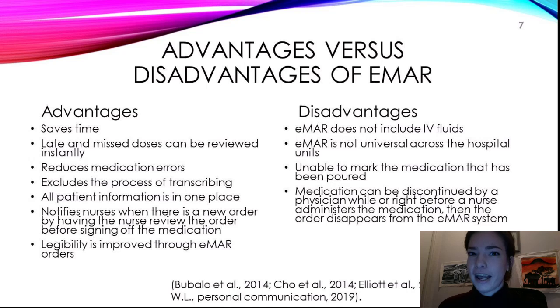Finally, one last advantage of the EMR system, according to Bablow et al. 2014 and Elliott et al. 2014, is that it improves legibility through the orders being typed and not handwritten. So, the EMR system also has some disadvantages.